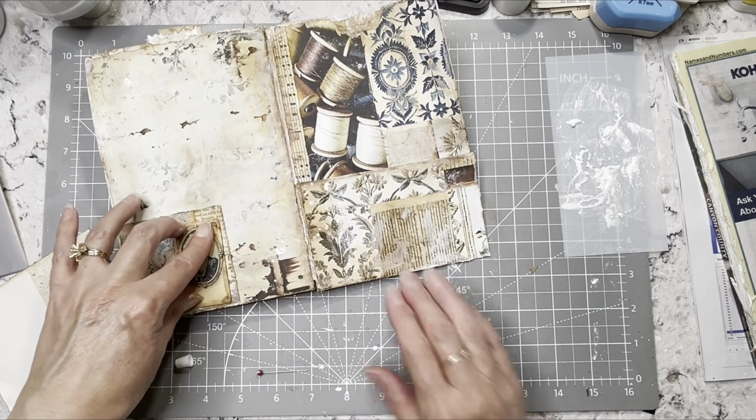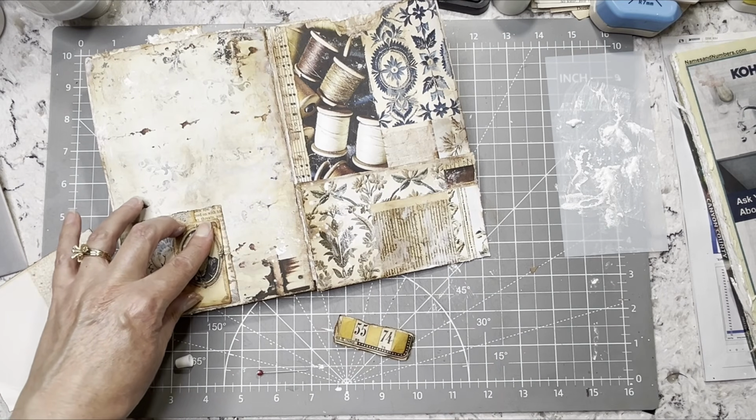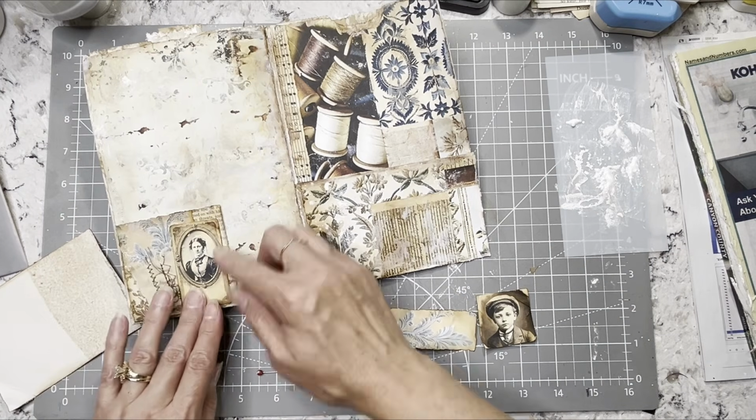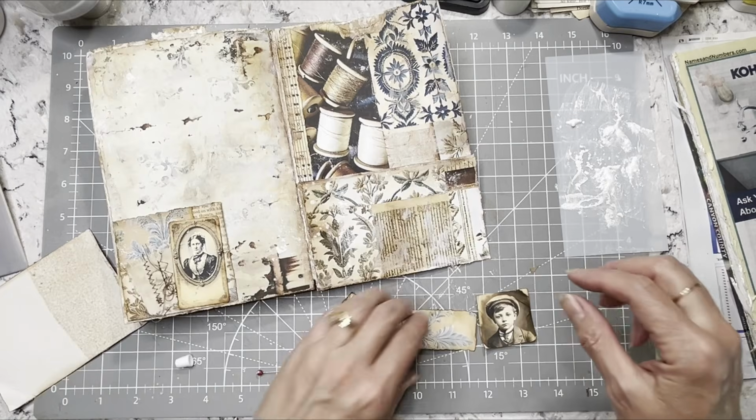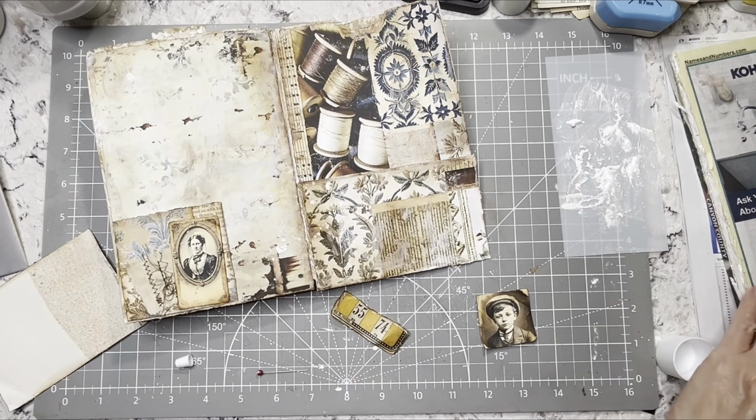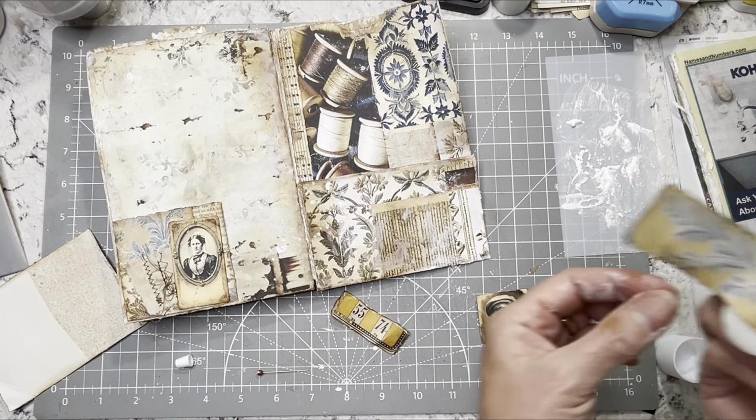And then for this pocket, we're going to put this young man and more of that paper with the blue on it. I can't remember off the top of my head which digital that was in. I'm just trying to use up scraps, you know, of stuff that goes with it.